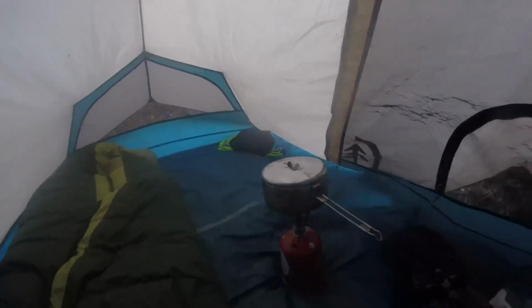That's morning of day number 3. Getting ready to cook some breakfast. And then we're going to be off to climb Cairn Mountain. A little smoky this morning, but not too bad. A little windy, a little chilly, but looks like clear skies for the most part.